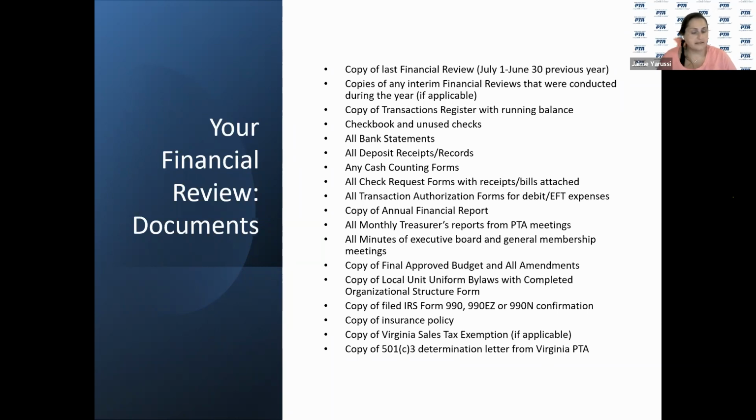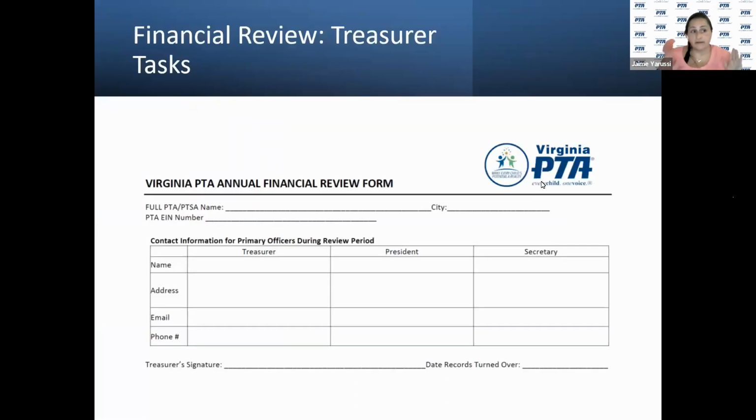And then obviously some of the more clerical items: your bylaws, your IRS filings, your insurance policy. If you have a Virginia sales tax exemption, that should be in the treasurer records, as well as your 501c3 determination letter. So really quickly, let's walk through the financial review.